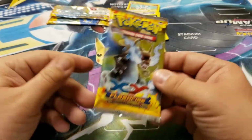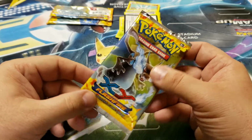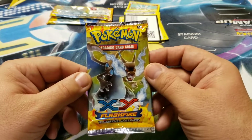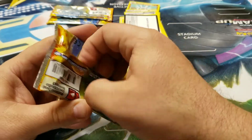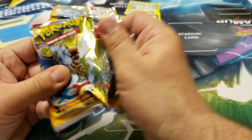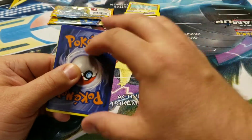So here we go. This is the fake Shiny Charizard Flash Fire XY Flash Fire pack. And here we can see that even though the wrapper is on it nice and even, the top and the bottom are a giveaway that this is a fake pack. Now let's open it up. Seems a little harder to open, but that's not necessarily an indicator.